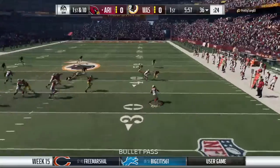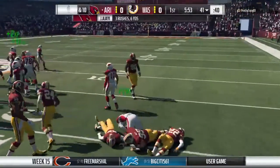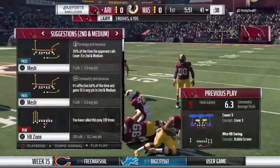Throwing on first down is Carr. Oh, what a move. 5 yards on the pickup, and it'll be second down.